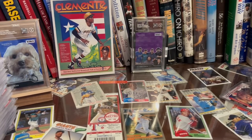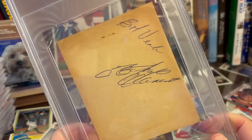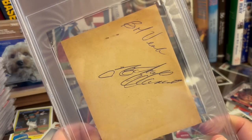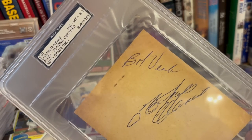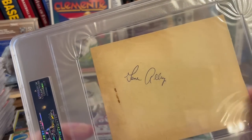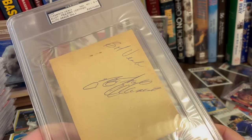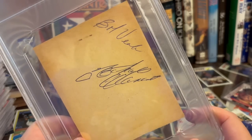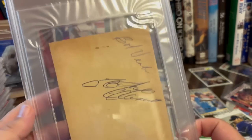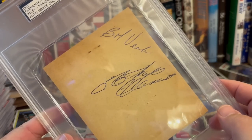Oh man, let's see. I want to show this one next. That is Roberto Clemente. This is an old album page, and it's kind of multi-signed. You've got Bob Veale, who's a great pitcher for them, also signed this, and Gene Alley on the back. And yeah, Clemente is the big one here. This is my only Clemente, but it's on this beautiful album page. I'm glad it's in the big holder. I want it protected, but just a beautifully clean Roberto Clemente signature. Yeah, that works.